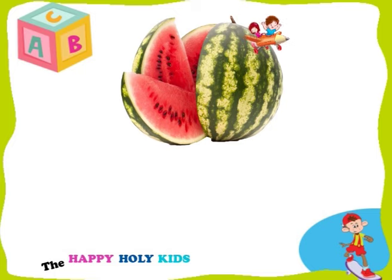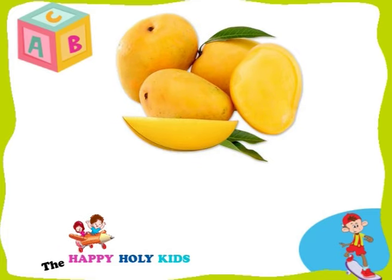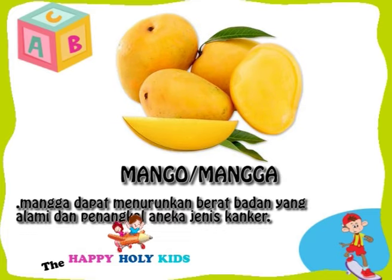What fruit is it? This is watermelon. Watermelon can strengthen bones and reduce body fat in the body. What fruit is it? This is mango. Mango can help you lose weight naturally and is an antidote to various types of cancer.